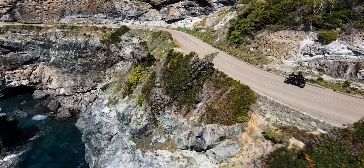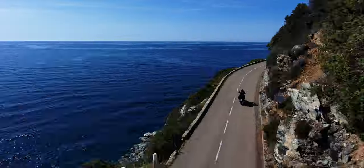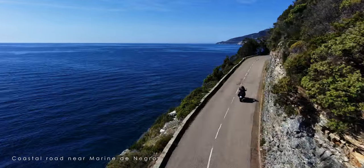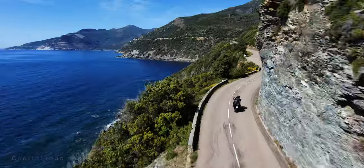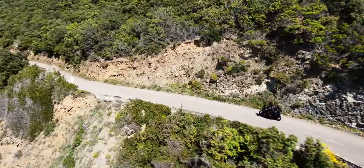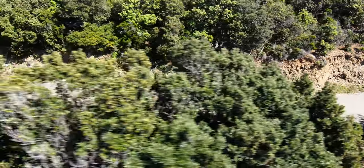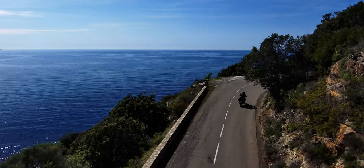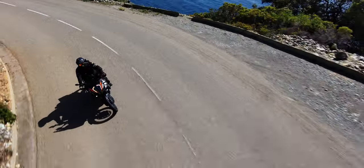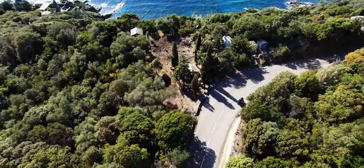The coastal road near Marina de Negro delivers an exceptional riding experience on a motorcycle. With the sea on one side and charming settlements on the other, this route offers a captivating journey through varying terrains. It's a ride that encapsulates Corsica's essence, providing motorcyclists with a truly immersive and exhilarating adventure.